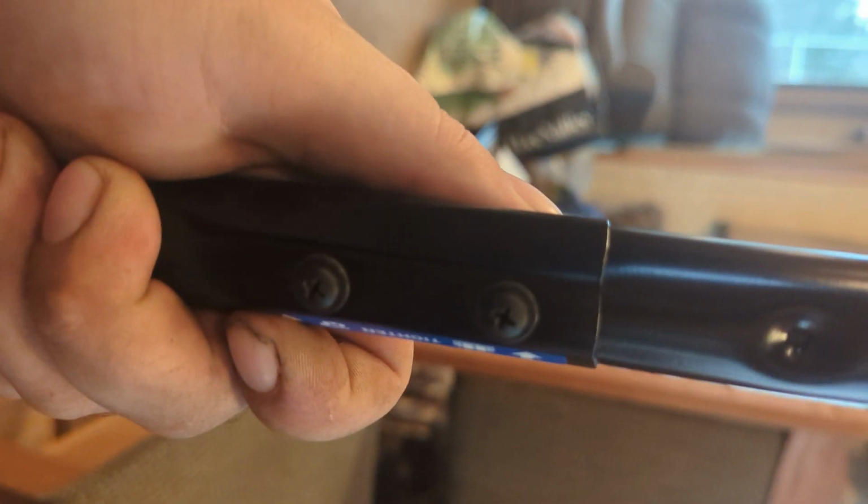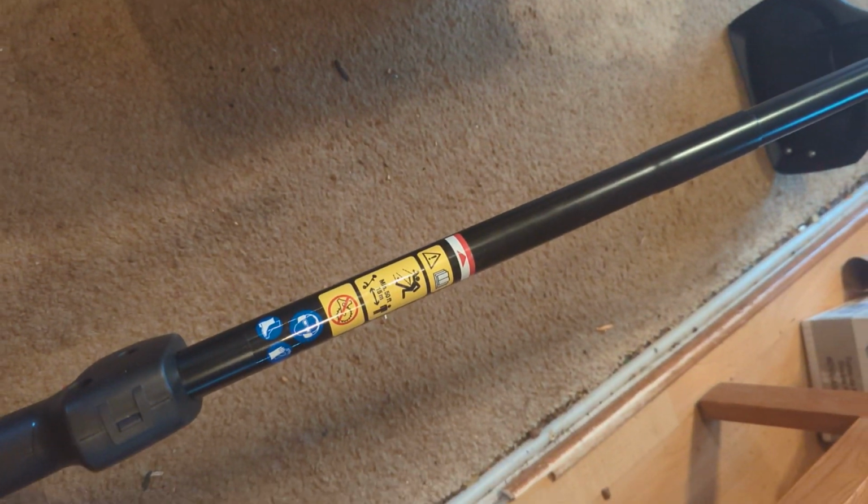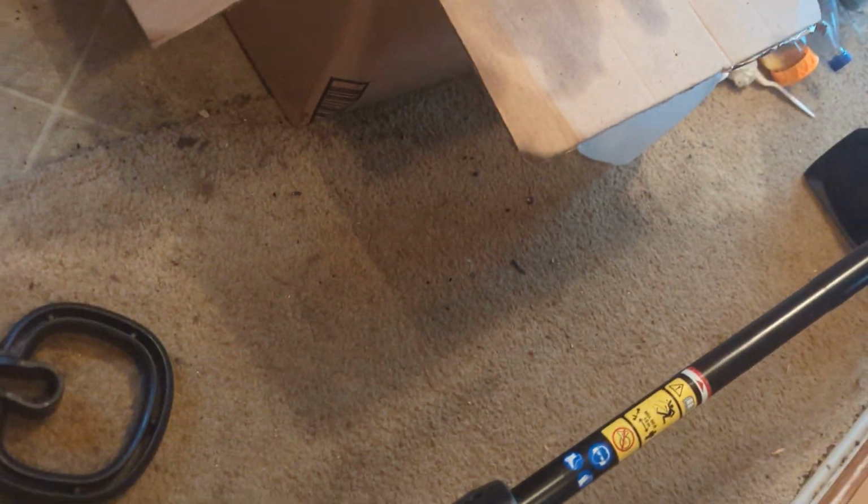Okay, once it's tight, it should look like this with both, not one but two of them. Okay, so next we've got to do the handle, which is this right here. What I don't like is that the plastic seems to scrape away part of the powder coat on the shaft, and these things look old and beat up the moment you use them, but hey, you get what you pay for, right?